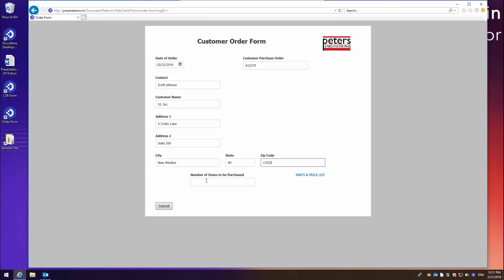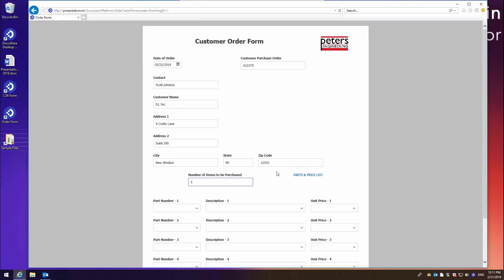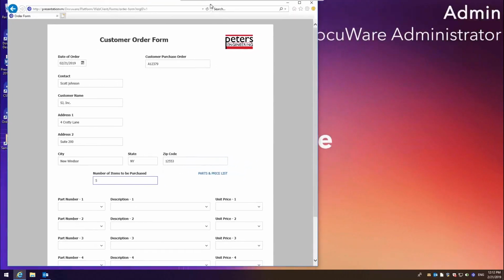Now, here is a very interesting piece of information. We do not want to clutter this form with additional lines if they're not being used. So we need to enter the number of items to be purchased. If we enter 1, we only see 1 line item. If we enter 5, we see 5 line items. So here we are, we have 5 line items, and I'm just going to resize this a little bit because I'm going to open up another screen.